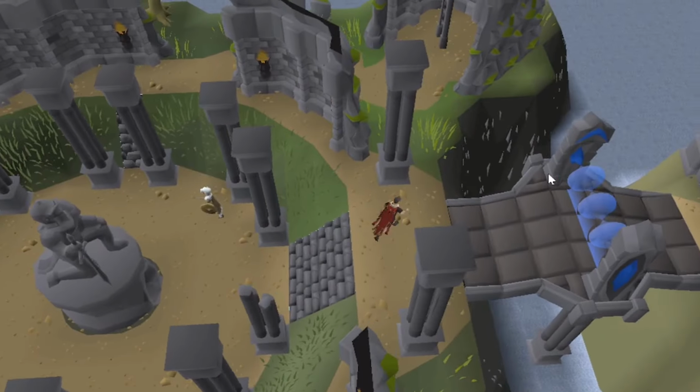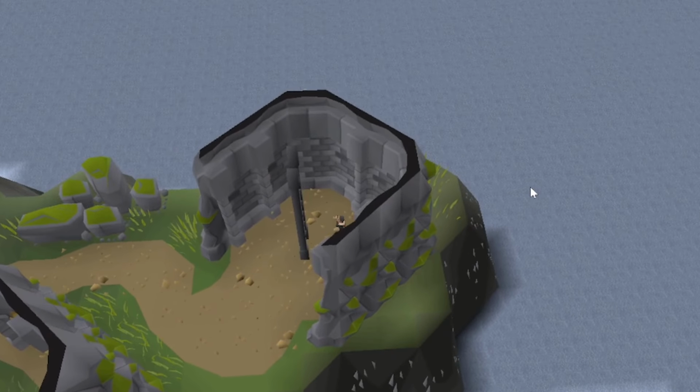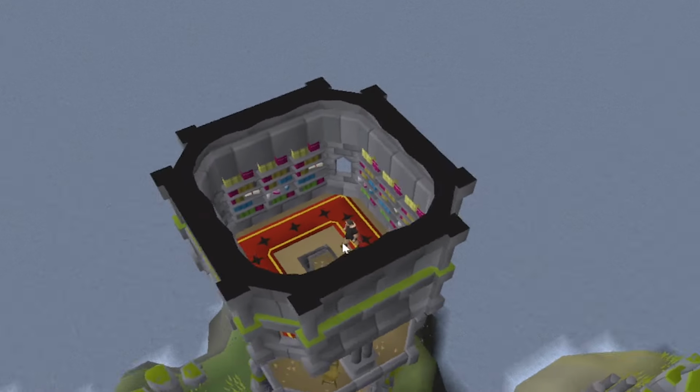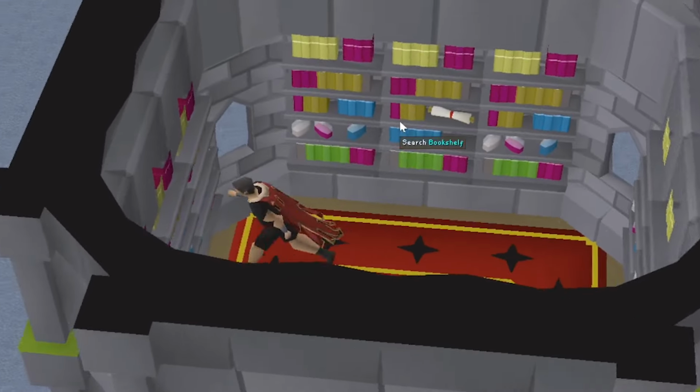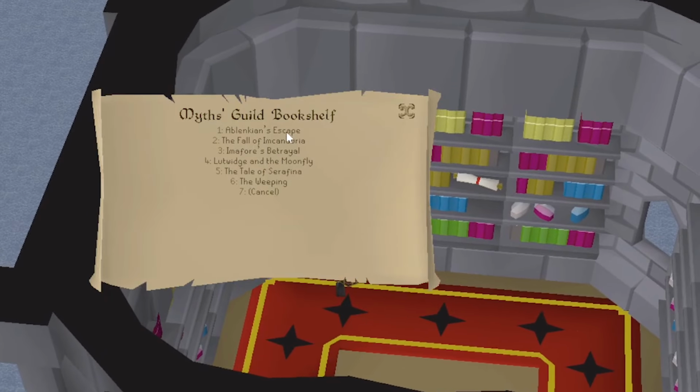Next up we have the Myths Guild Library. Many of you have no doubt been to the Myths Guild, but how many of you have actually been upstairs to the library? Found in the northwest corner of the guild, there is nothing up there except for 5 books and 1 scroll available for you to read.